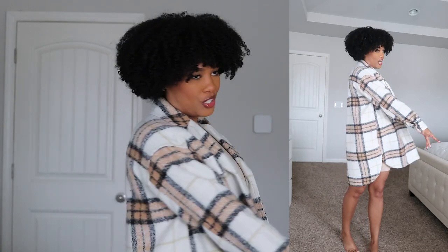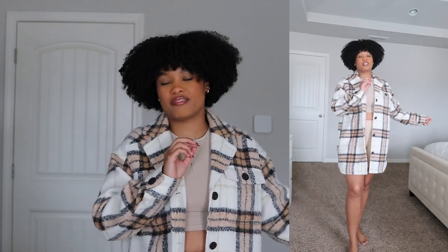But I was actually shook when I saw this shacket. If you don't know what a shacket is, it's like a shirt jacket combination. It's not really as thick as a regular jacket, but it's definitely not as thin as a regular shirt. So my vibe. I love this little hybrid combo.